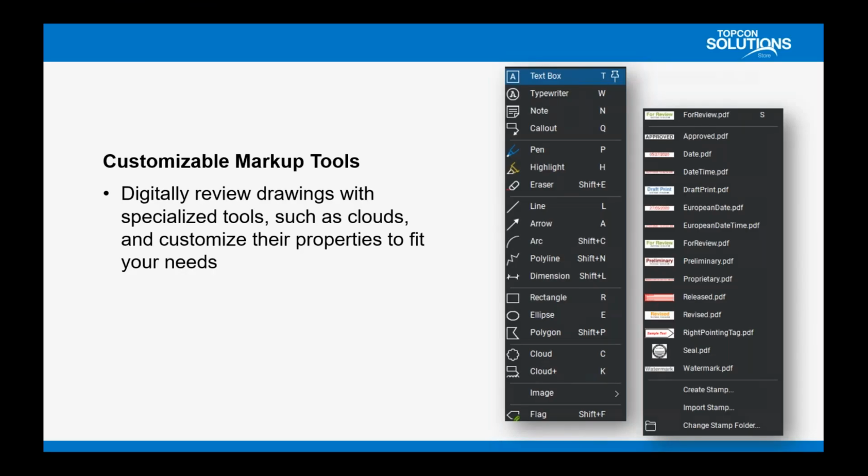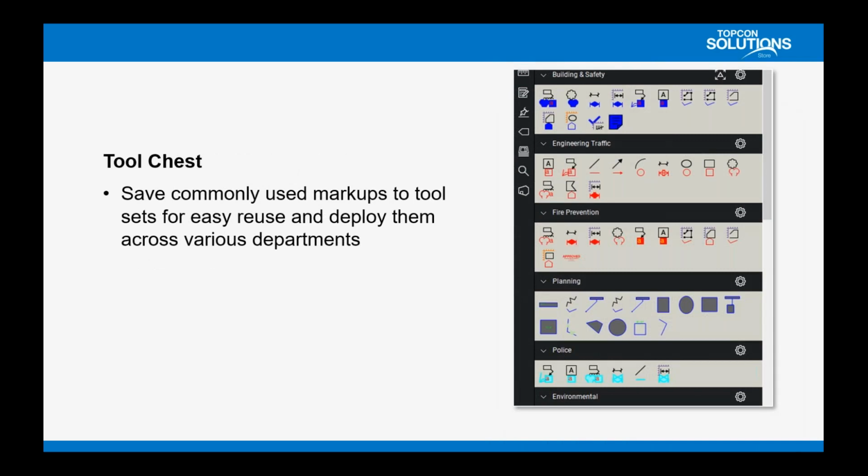All right, so up next, the tool chest. The tool chest allows us to save commonly used markups to tool sets for easy reuse and deploy them across projects and teams. Now, what does this do for us? It actually decreases the risk by improving standardization and communication accuracy.